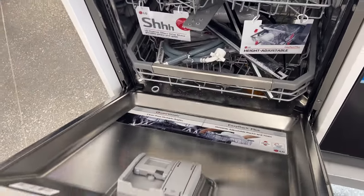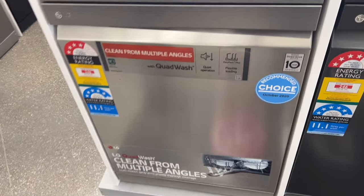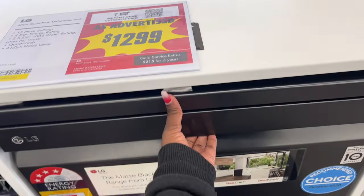And just the usual. We sell about 10 of them a week. They're pretty good. These ones, the LG ones? LG, yeah. They're all touch control. That's your black one.